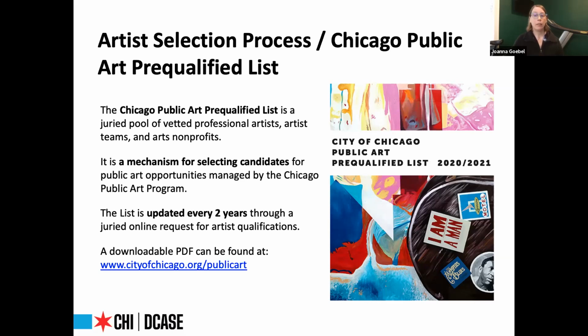I'm sorry, I got ahead of myself. During the design development phase, so while the finalists are developing their designs, community members will have an opportunity to meet the finalists, learn about their work to date, and share input about the library and the community to help inform the finalists as they create their design proposals. The project advisory panel will review the design proposals and recommend a finalist to receive the commission for artwork.